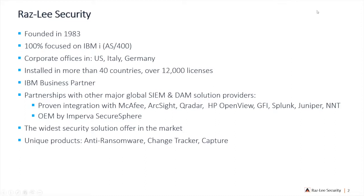I would say also that we are entirely focused on the IBM i with all its names. So if I make a mistake and call it the AS400, please forgive me. This is the way I came to know it, actually even earlier, the System 38. We have corporate offices in the US, Italy, and Germany. And we stopped counting our sales when we arrived at a reasonable amount, as you can see.